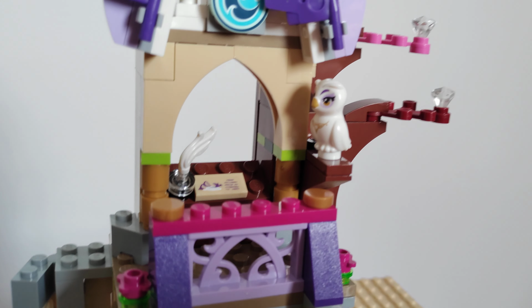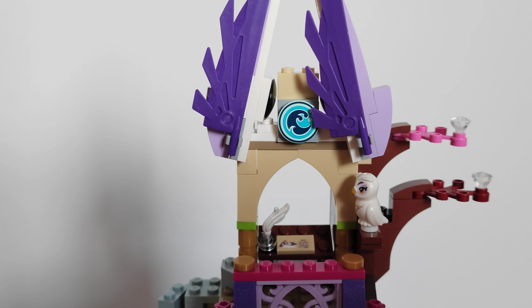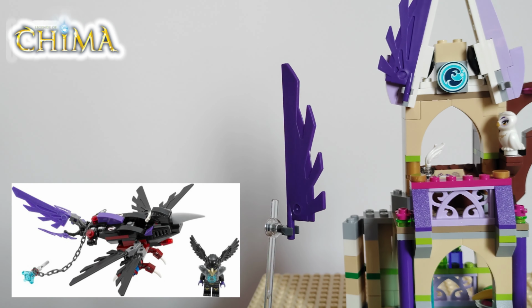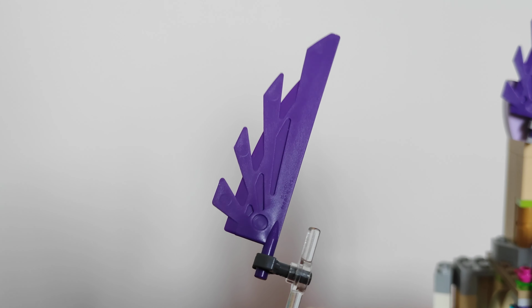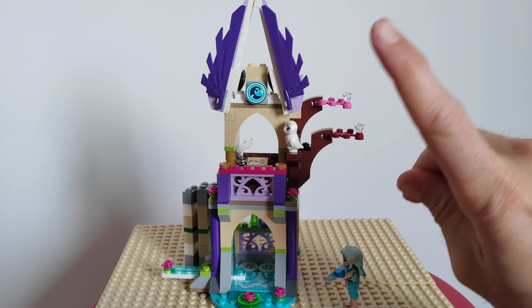On the right, there's a tree build where Nascha can perch. At the top is a 2x2 round tile with a water power icon print that is exclusive to the Elves theme, and the castle's signature decoration built with a wing part. It is worth noting that this wing part was first introduced in 2013 for the theme Legends of Chima. It's been also used in Ninjago, Bionicles and Mixels, and was last seen in 2016. For the record, this water wing is not designed to have the top floor removed easily.